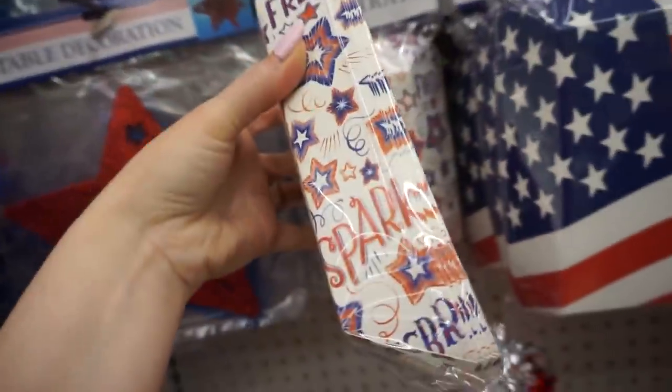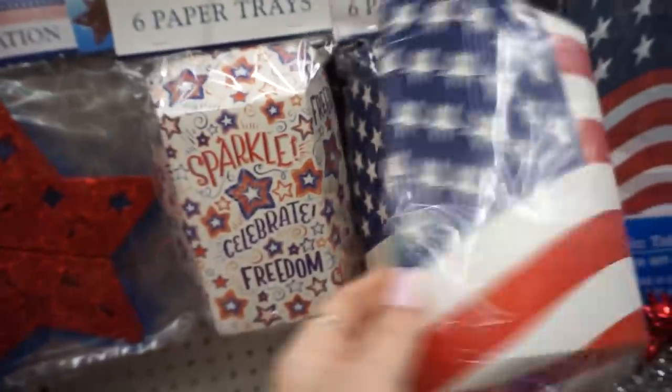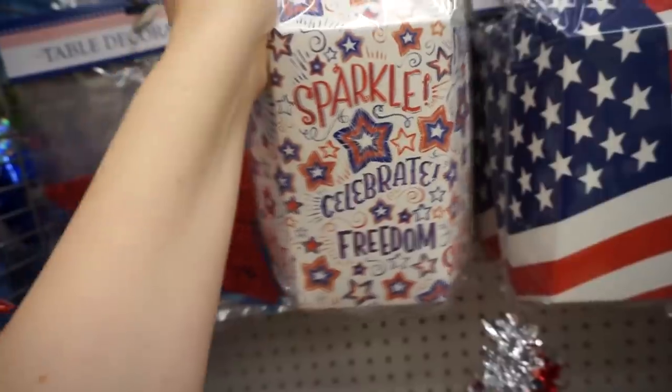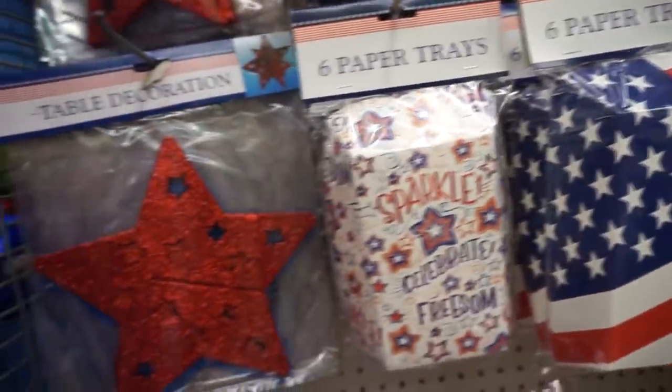These little paper trays this year. I don't remember seeing these either. These would be so good if you're doing like a barbecue 4th of July. So cute.